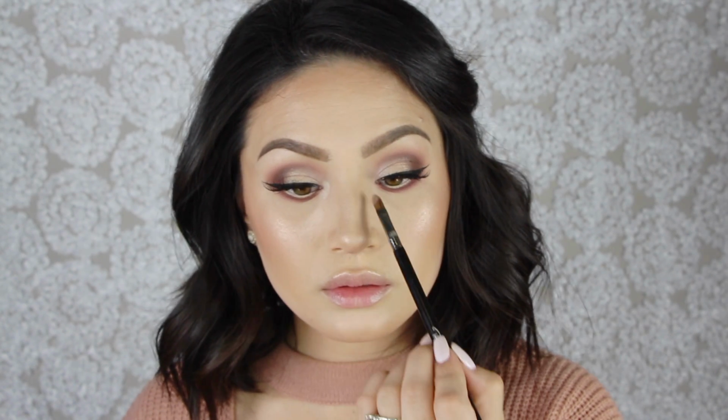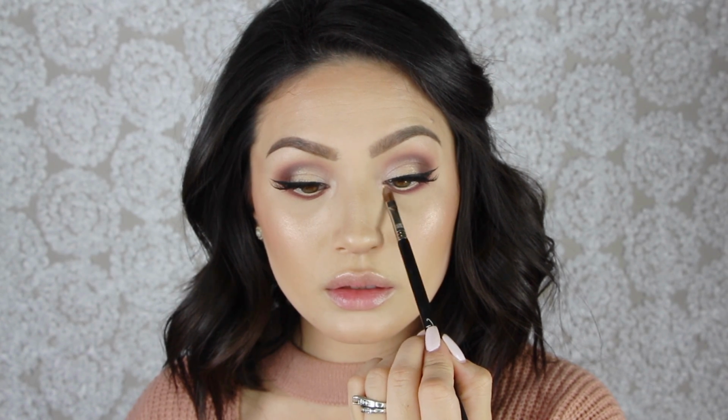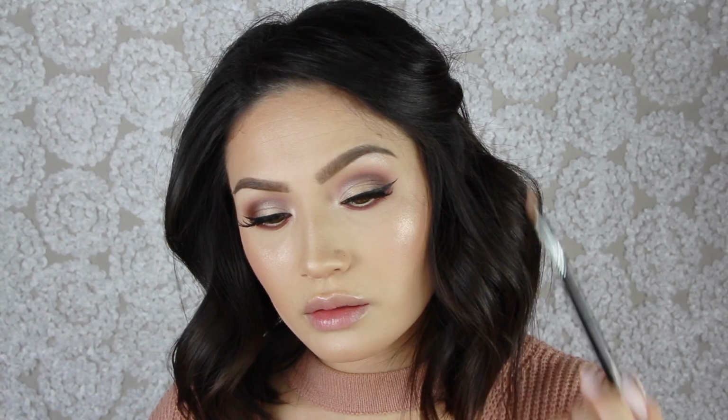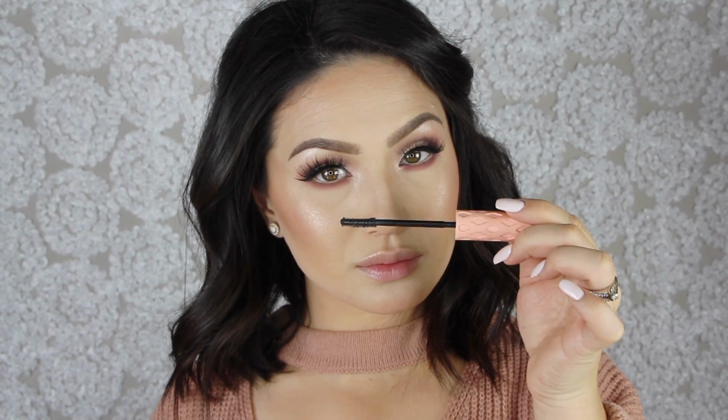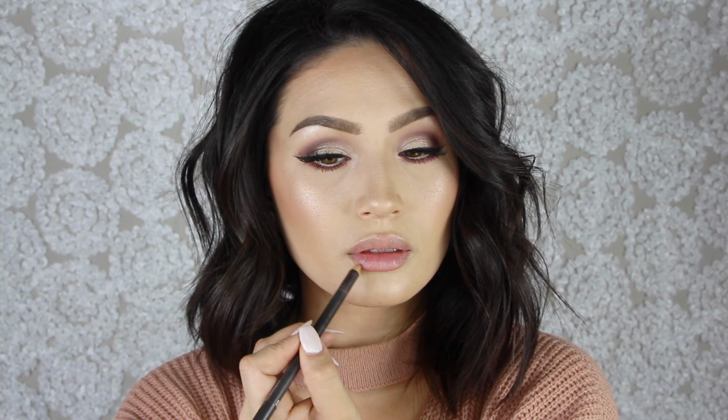And now, of course, go back in with the shade Vermeer, and I am highlighting the inner corner of my eye and also right under the arch of my brow. Seriously, this is such a beautiful highlight. And this one is a bright inner corner and brow highlight without being too intense. So of course I'm going to coat my lashes with some Benefit Roller Lash and go in with my lip liner.